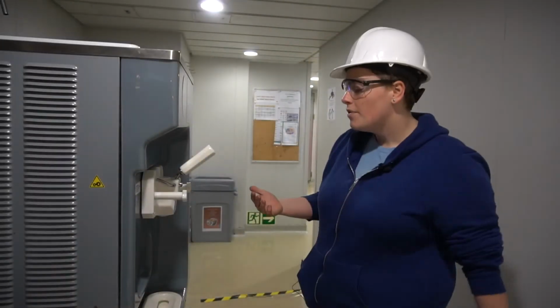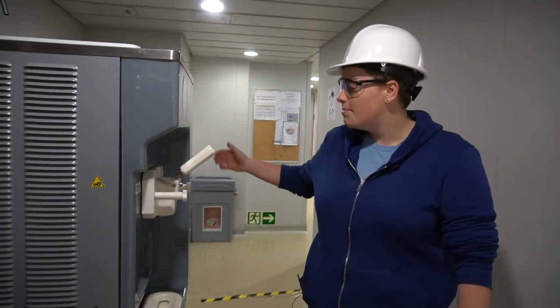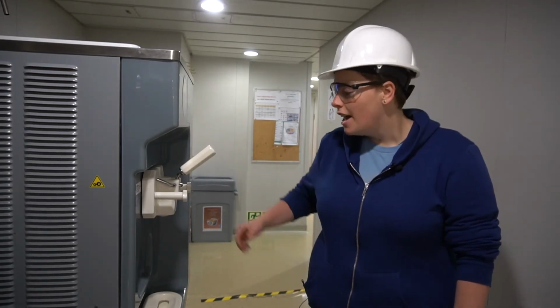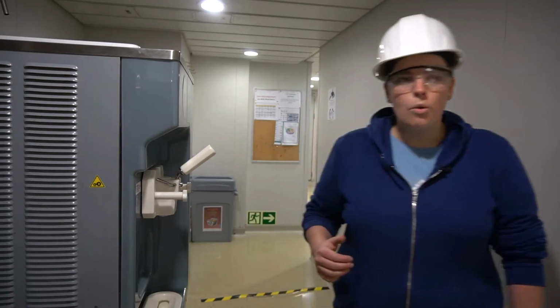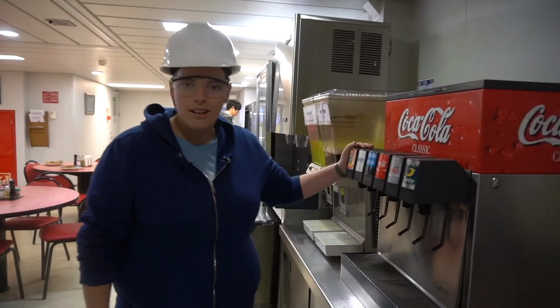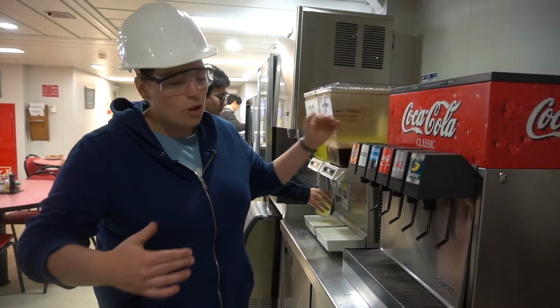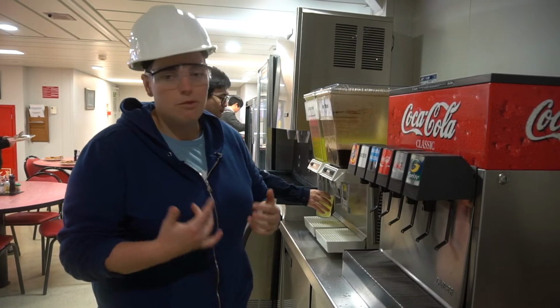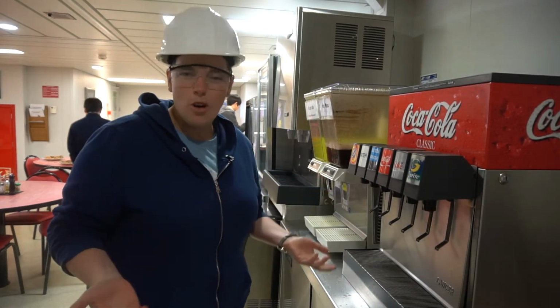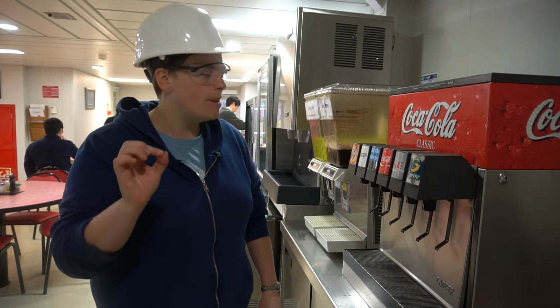Okay, so one of the best things in the ship is this baby, the ice cream machine. We've got two flavors, vanilla and chocolate, and it's delicious. Okay, as well as ice cream, we have the second best, the Coke machine. And of course, if you combine the two, you can have what in New Zealand we would call a spider. I guess in the States you call it a Coke float, but ice cream and soda is the best.